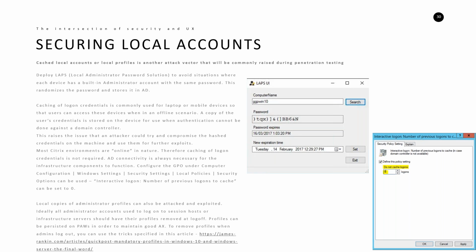Also, in Citrix environments, why would you be caching any logon credentials? I was working with a Citrix environment where they were caching 5 sets of credentials. Why give any? It's an online only environment. Generally, you need connectivity to work in it. So don't cache credentials on there. Set that via GPO.